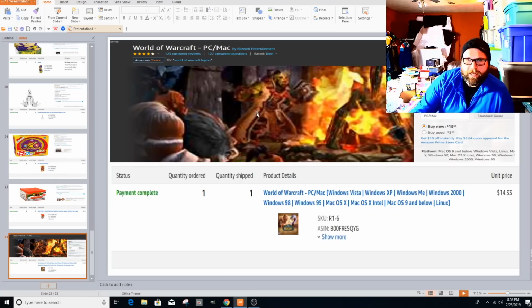So, World of Warcraft for PC and Mac, it's Amazon's Choice. I bought this for 50 cents at GameStop and flipped it for $14.33. Definitely a really good ROI on that one. And that's all the items I have, 23 items.